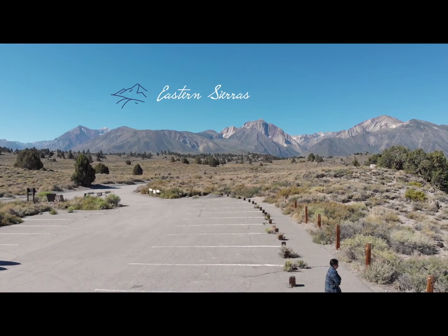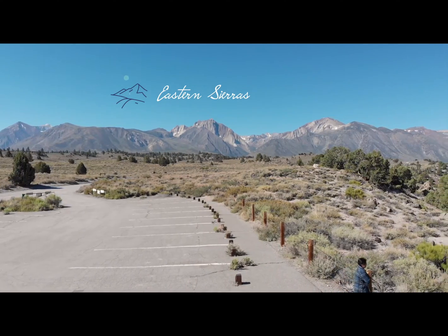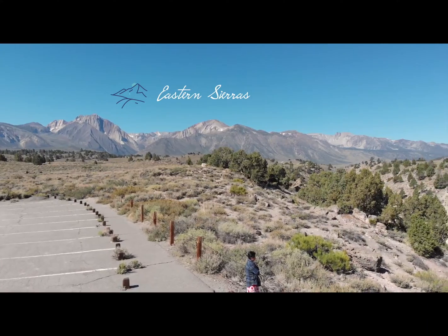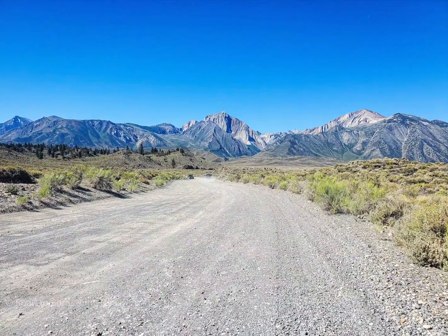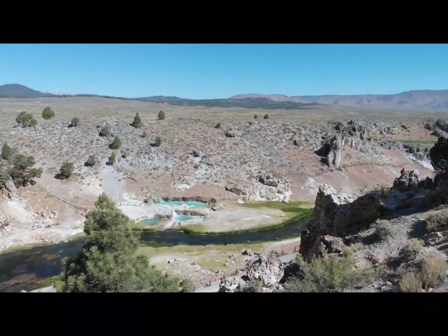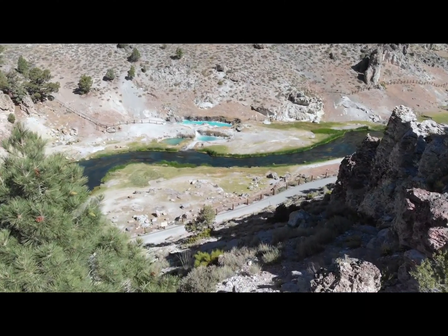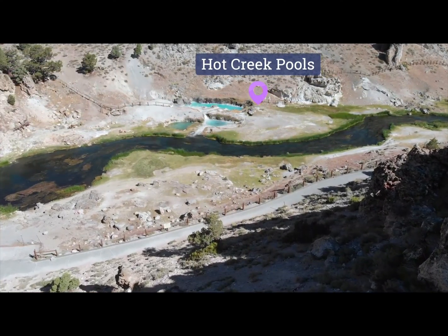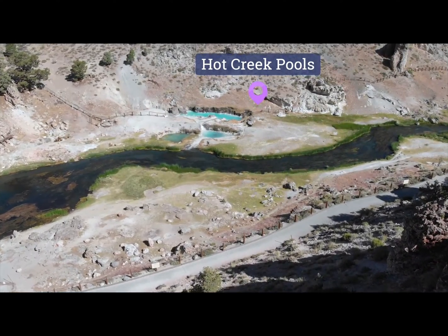The parking lot has a decent amount of spaces. When you exit your vehicle, you'll be graced by the excellent views of the Eastern Sierras. I took the Mavic out to capture some aerial shots of the canyon below. I did try to get a little closer, but the heat sensors on the Mavic advised me not to get any closer.